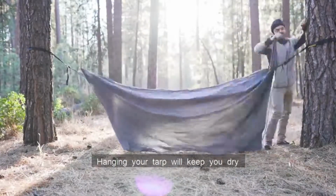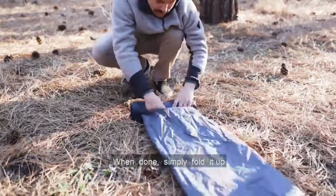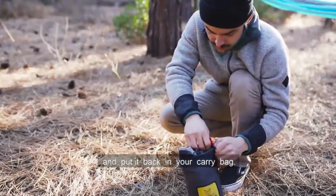Hanging your tarp will keep you dry and out of the sun so you can fully enjoy your hammock experience. When done, simply fold it up and put it back in your carry bag.